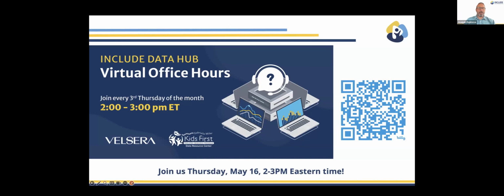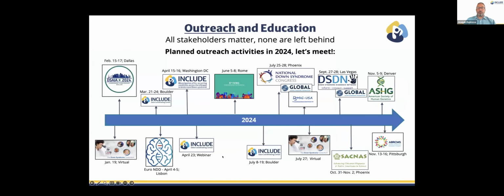So please mark your calendars. If you sign up for our newsletters, you'll be reminded of these monthly office hours. I also want to share that we'll be at a lot of conferences this year, and that we would love to connect in person with you.